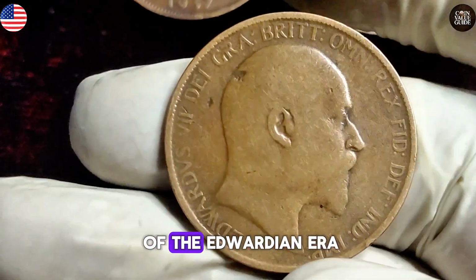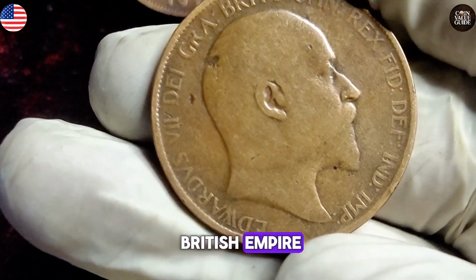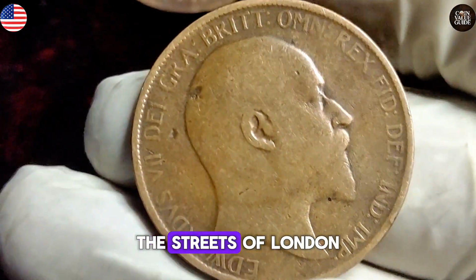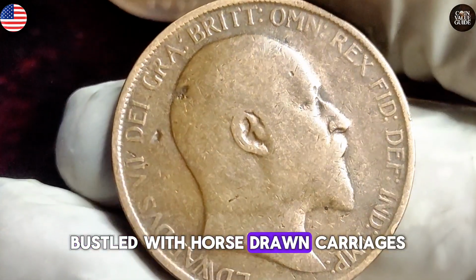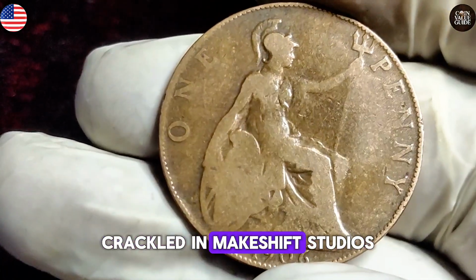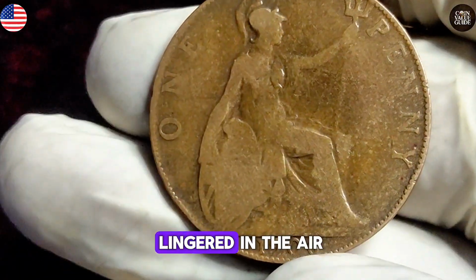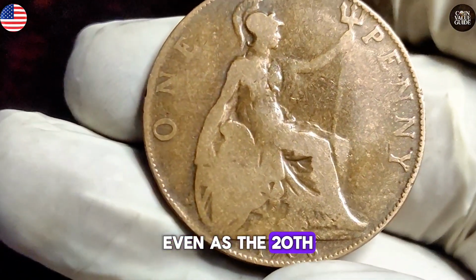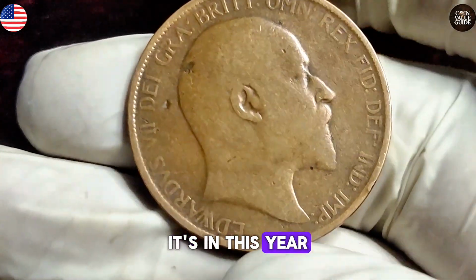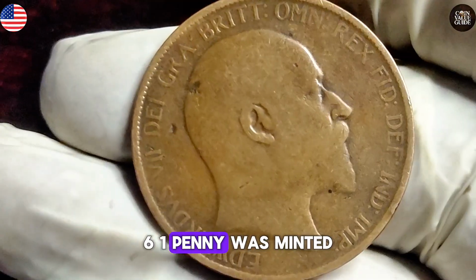It was the peak of the Edwardian era, a time when King Edward VII ruled the British Empire, a domain upon which the sun never set. The streets of London bustled with horse-drawn carriages. The first radio broadcasts crackled in makeshift studios. The echoes of Victorian grandeur still lingered in the air, even as the 20th century tiptoed forward. It's in this year, against this grand backdrop, that the 1906 1 penny was minted.